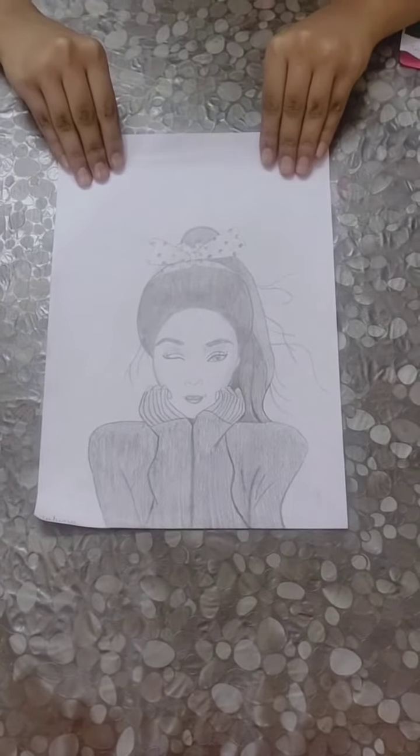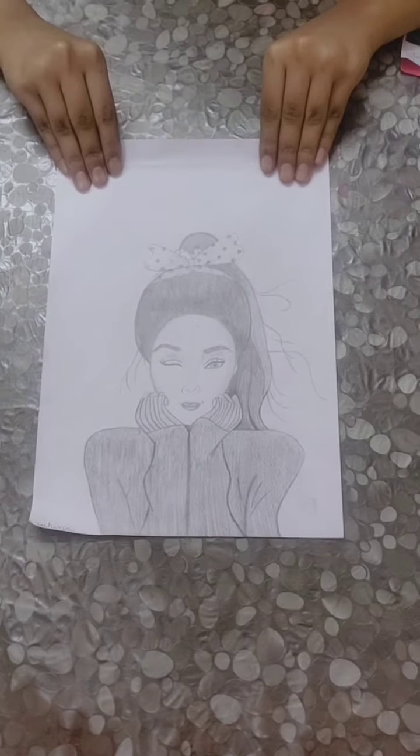This is the fourth drawing and it is the pencil sketch of a winking girl.